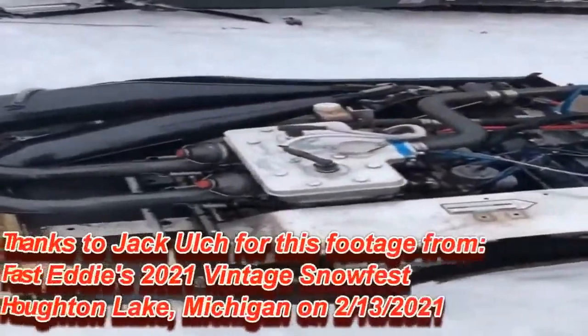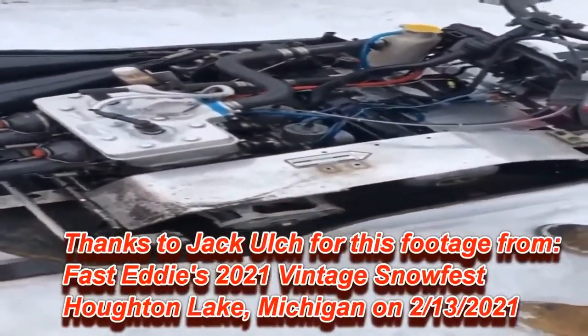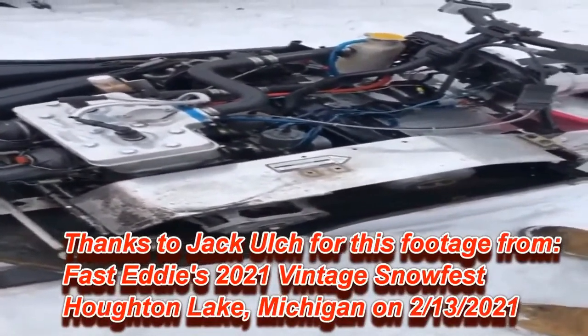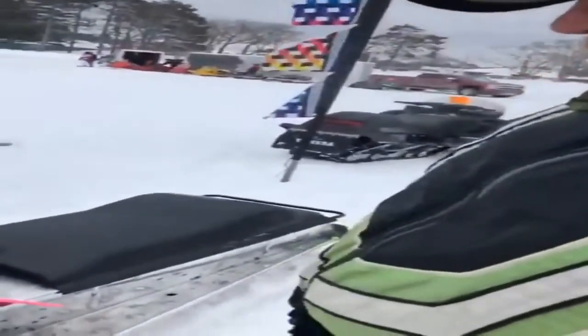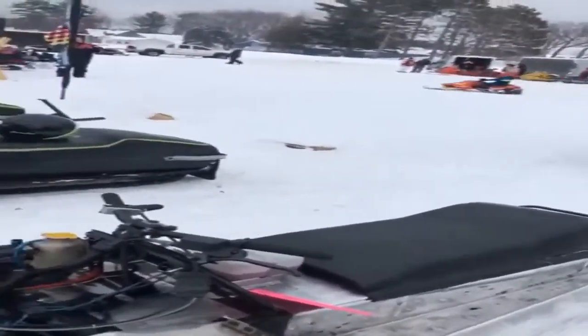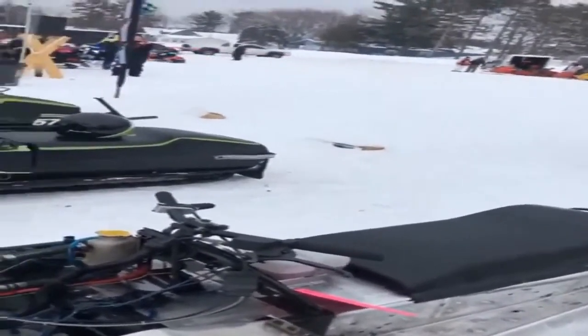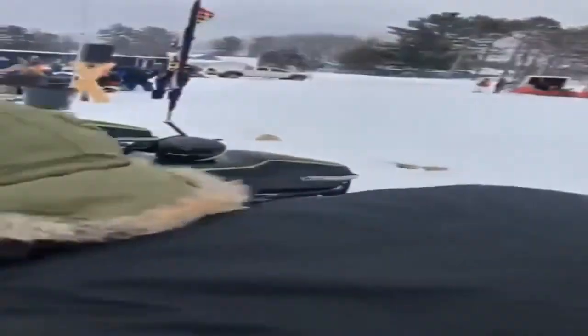There's a 700 mod class. Oh yeah. Just got to get a few clutching work done to it. Correct. We're there. Oh yeah. I'm probably gonna try some more 49. And you live down to South Haven, right? South Haven, Michigan, all the way up here to Houghton Lake, the Fast Eddie's show. Yeah. Wade raced yesterday, did real good. Today he's just showing.